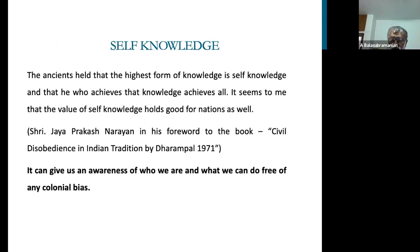And lastly, I'd like to get back to this very moving statement from Sri Jayaprakash Narayan. In 1971, when Dharampalji published the book Civil Disobedience in Indian Tradition, Sri Jayaprakash Narayan said in a very interesting foreword, "The ancients held that the highest form of knowledge is self-knowledge, and that he who achieves that knowledge achieves all. It seems to me that the value of self-knowledge holds good for nations as well."